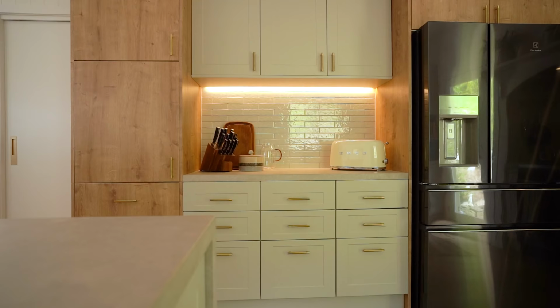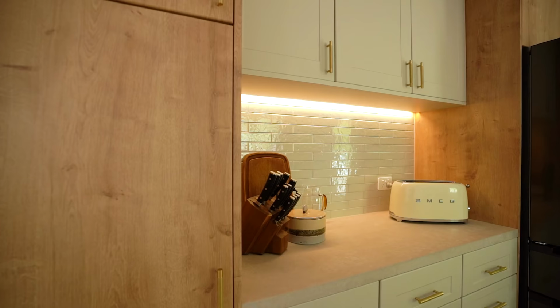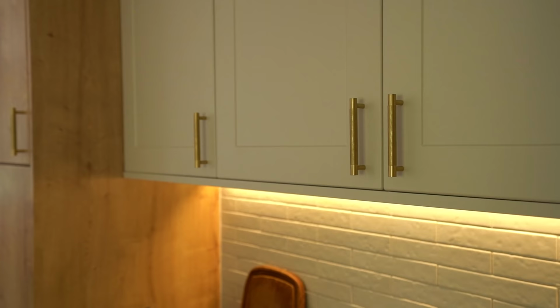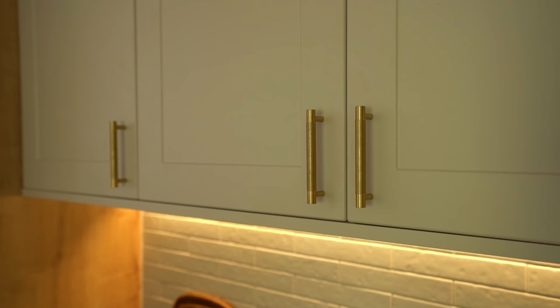Exactly. And I love the way we've got that built-in lighting underneath the wall cabinets that lights up the tiles beautifully and also brings out the color of that stone. It's a very dark little space when you start putting cabinets above a bench space. Having the lighting was really important. The lighting made a big difference in there. Yeah. That's good. And there's just so much more storage, way more pantry space than there was before.